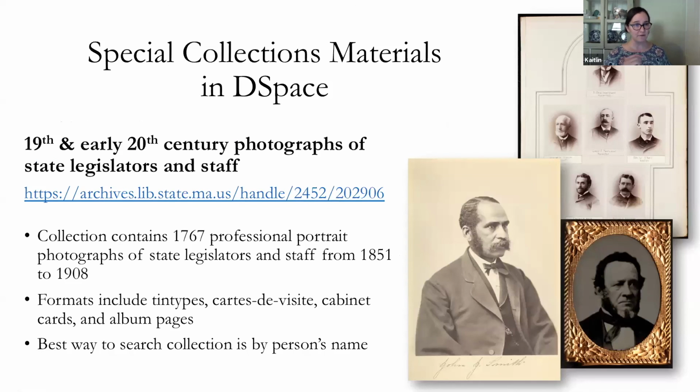This is one of my favorite collections. It's more of a fun collection of early 19th century and early 20th century state legislators and staff. Staff members include clerks. We have some chaplains and pages as well, and sergeant-at-arms. I think those are the four main staff members that I see in this collection. It's a great collection.